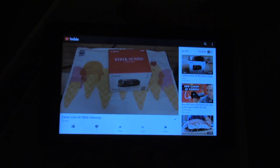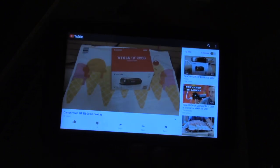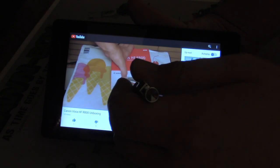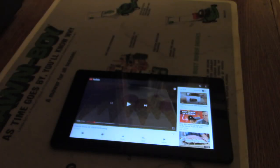If I already have a DSLR camera, that'd be used for it. I don't need a second camcorder when I got one that already works. Well, the reason is this one's said to be capable of filming 24 frames per second. The ironic part is that the same camera that's being unboxed, the VIX HFR800, I'm using the same one to film this video.